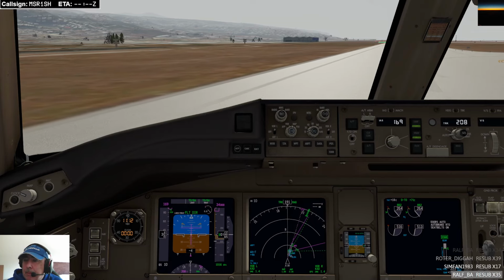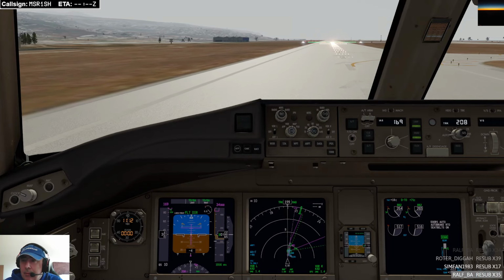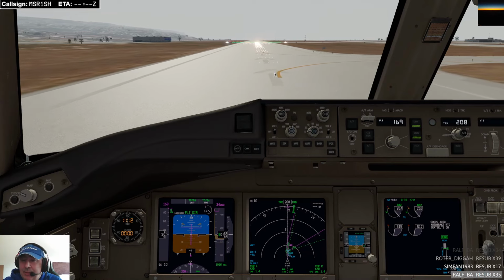On runway 2-1. Wow, that's amazing how it's actually relatively similar. It's amazing.